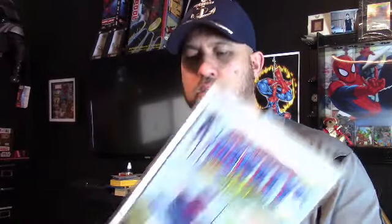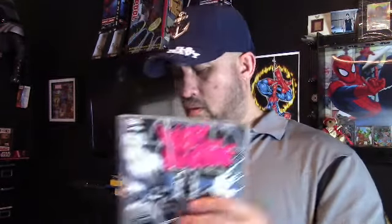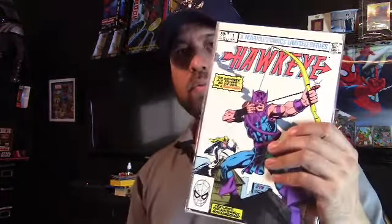Alright, Punisher War Journal number 9. Another number 9. Gosh dang, how many of these do I have? Another number 7. Hawkeye Mockingbird number 1. Another Hawkeye number 1. Iron Man 282, first appearance of War Machine. That was in there. So that's a good $20, $30 book. Hawkeye number 1.